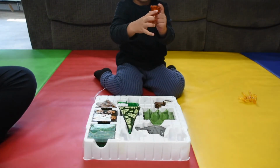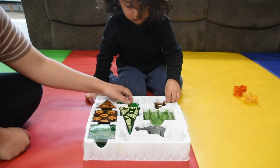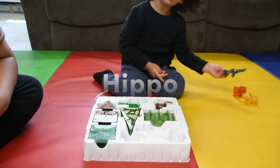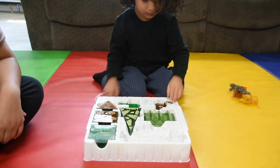This one. What is that? Tiger. We have a tiger. And what about this one? A hippo. Rah, rah. I'm friendly. You're a friendly hippo. Okay.